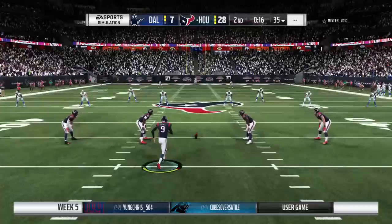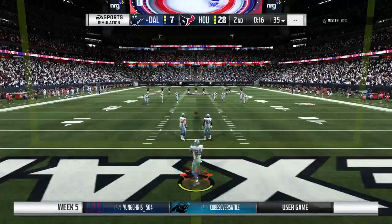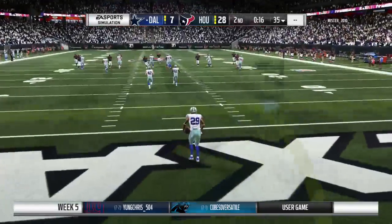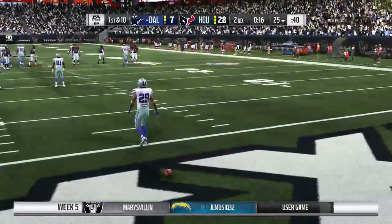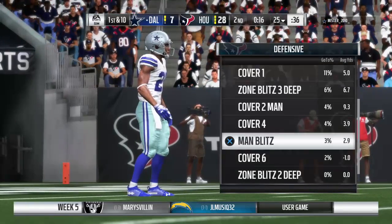Boswell on now to kick this one away. That'll be taken in the end zone. And not wanting to risk anything here late in the half, he'll just take a knee, and they'll bring the football out to the 25.